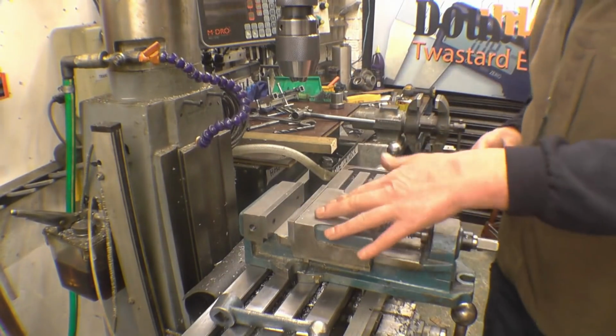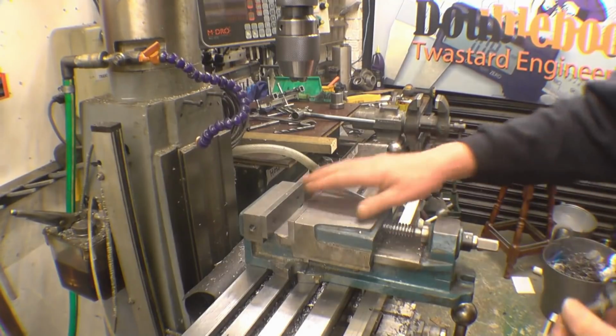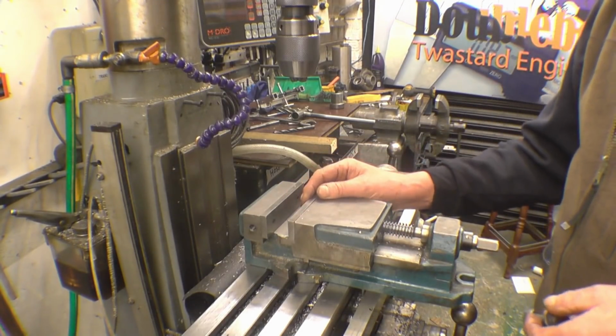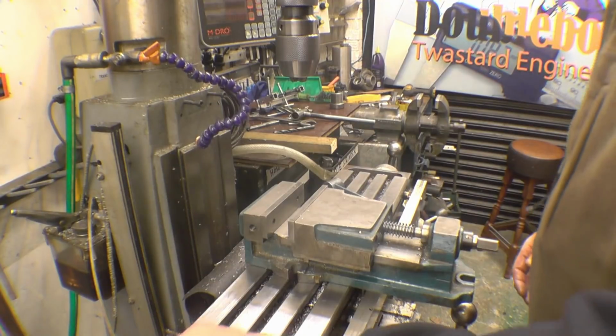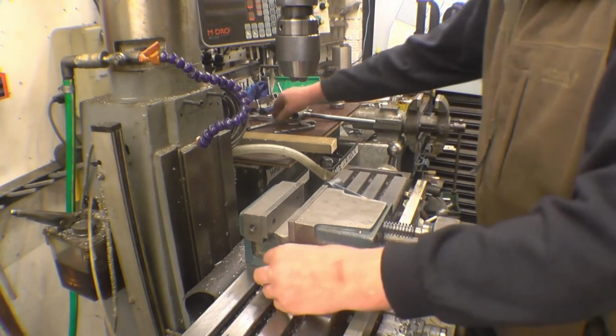I've had a few people ask us what vise it is. It hasn't got any names on. It's just a vise. The jaws weren't very good, so we made new jaws for it. And I'm not sure I made a feed nut for this one as well, or for a different one I had. But it is a nice sturdy vise, just the right size for this machine.